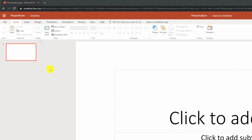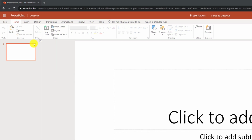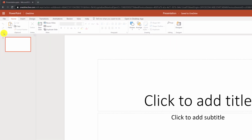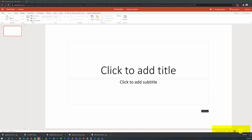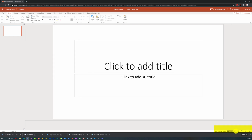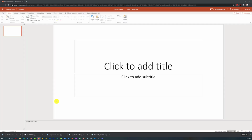The way data is organized in PowerPoint is that you have multiple tabs on the ribbon, and you can switch between the tabs with a single mouse click. Most of the commands that you need are located on the Home tab. Just like in traditional PowerPoint, in the bottom right corner there is a handful of very useful controls. You can add notes to your slide, you can switch between editing mode and presenter view, or you can change zoom on your slides. Let's look at some main PowerPoint Online concepts.